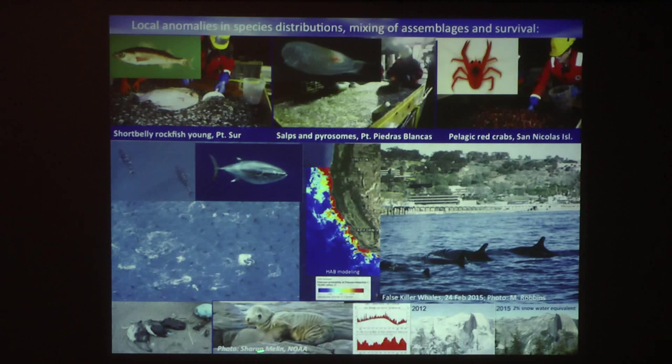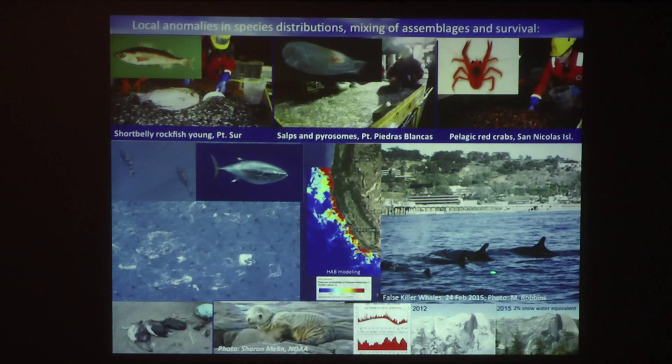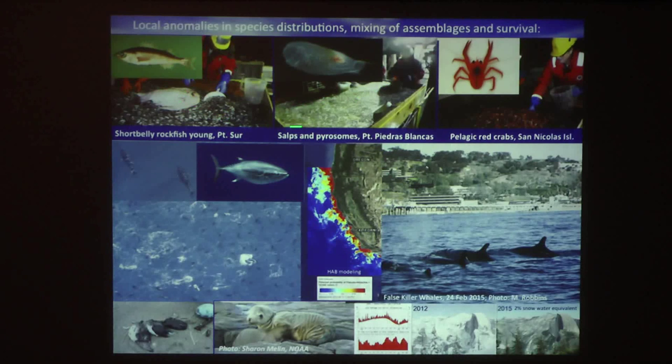The normal biota, the sea lions or seals, or the local seabirds were impoverished and lost many of their year classes. We got invaded by species that are not normally found in the area. Tuna came in great quantities, following one of their favorite prey, and I'll talk a little bit more about those, the pelagic red crab. But there was an incredible change in the communities.